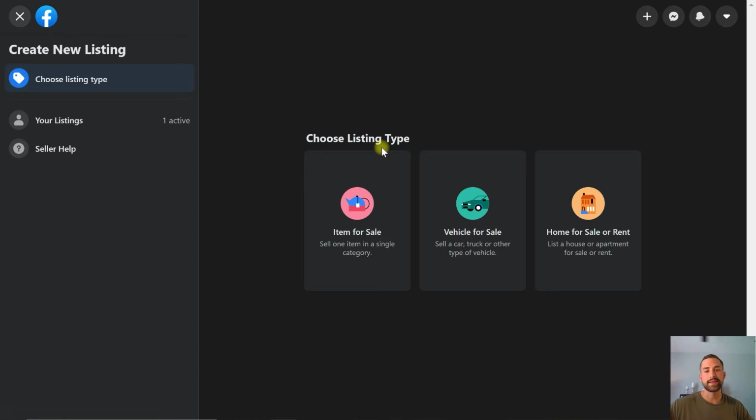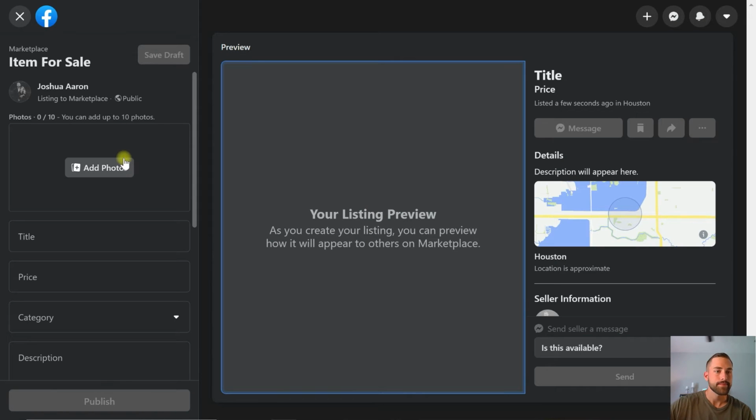It's going to ask you to choose listing type. There are 3 different types: is it an item for sale, such as our furniture, a vehicle, or is it a home for sale or rent? Do the first one. And now we're going to create our listing. We're going to put a value on here. We're going to hope within the next day or so, someone wants to purchase this.